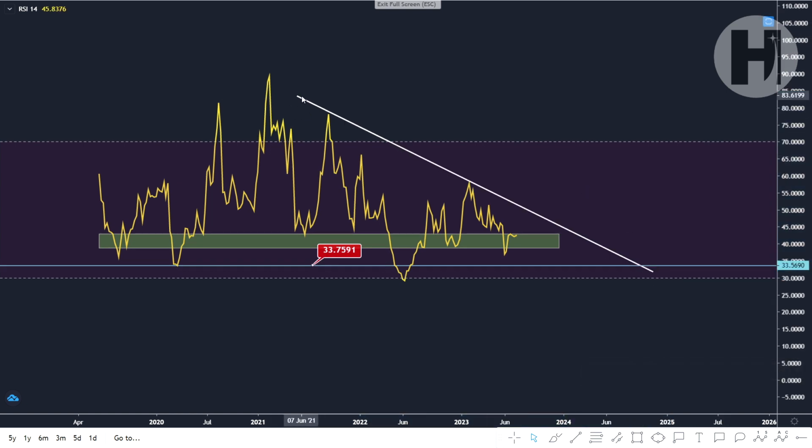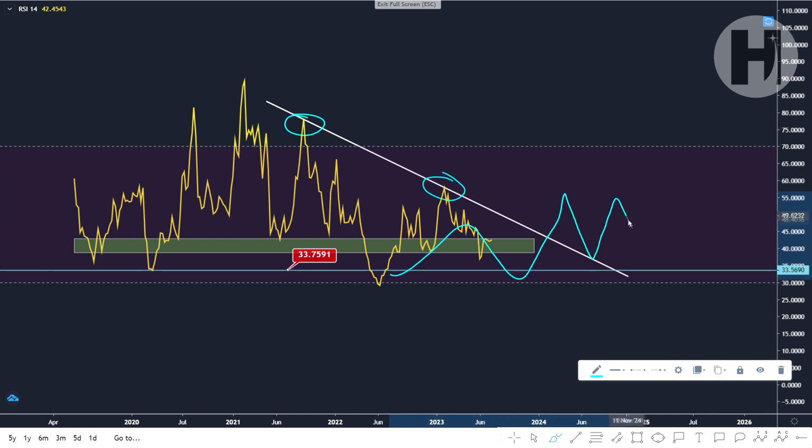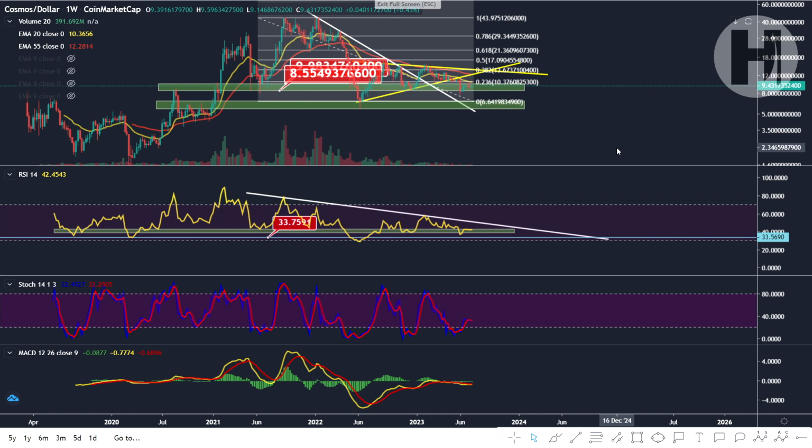I would wait for a breakout above this descending resistance trend line. This is a very important trend line for us to break, as we've been retesting it since August 2021. So we want to break above this trend line, have a back test of support, and off we go into the next bull market. And that is pretty much going to cover everything that I wanted to share about Cosmos Atom.